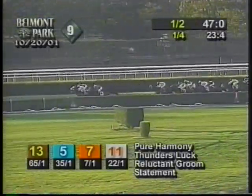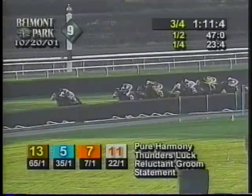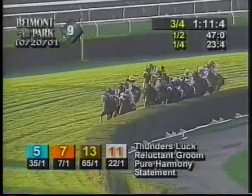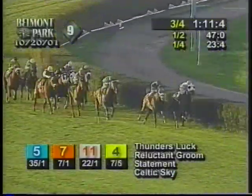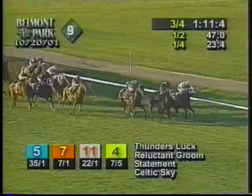He's just blown a 10-length lead. Here's Thunder's Luck, who sweeps on by. Reluctant Groom on the outside. Statement's on the move. Celtic Sky driving hard in between horses as Pure Harmony retreats at the hedge. On the outside, Dr. Cat swings into action, and then it's I'm All Yours and Hags Castle. They're coming into the final furlong now.